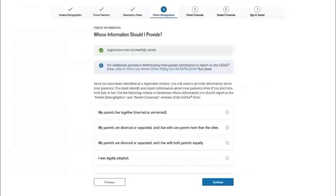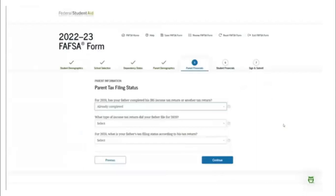You'll then move over into the parent demographics, where the parent or parents will report their Social Security number or numbers, their name or names, their marital status, and an email address. You'll then move to the parent financial section, where the parent will be asked to report his working wages from 2020, any federal benefits that the family has received, and then the balances of savings and investment accounts.